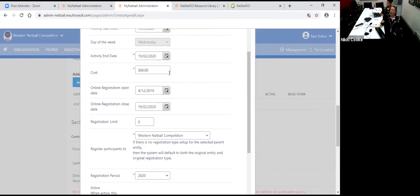Later on in the year, when you're adding other programs, make sure you're still keeping that membership there. People that have already got a NetSetGo membership aren't going to pay that again. So for example, if later in the year I decide to run another program and I'm charging $168, and a participant signing up already has a membership for 2020, when they go to register, instead of the full $168 payment showing, it will have a dash through it and will just have the $100 of club fees remaining.